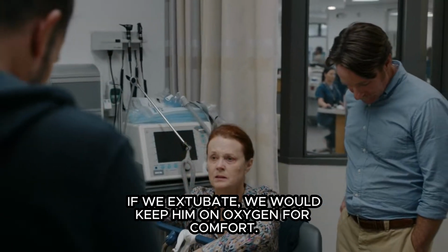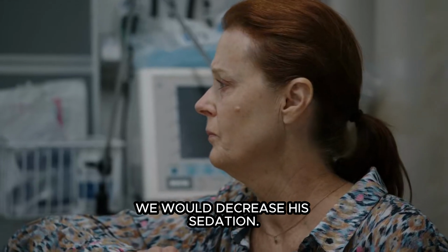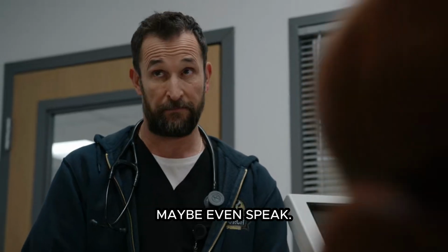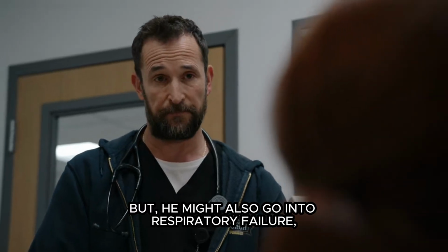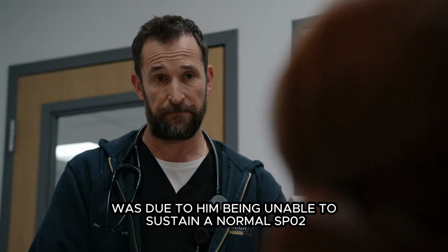If we extubate, we would keep him on oxygen for comfort. It would decrease his sedation. He might regain consciousness. He could recognize you, maybe even speak. But he might also go into respiratory failure, respiratory arrest, and die as well. The reason why he was intubated was due to him being unable to sustain a normal SpO2 otherwise.